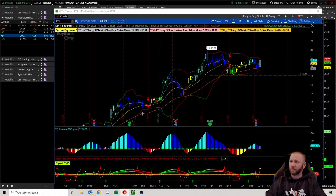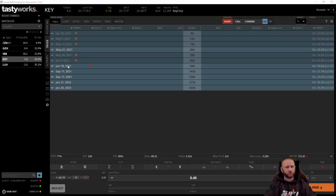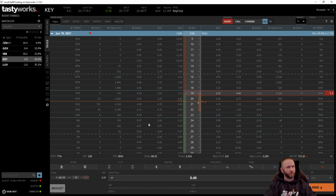So on KeyBank, this one also June. Okay. It's another multi-contract one, right? And I want to sell the 19 puts. Okay. I want to sell it with at least 3 contracts. It's going to be about $120 if you get that, and only about $700 to put on, while giving great probabilities here at a 77 pop, 85.